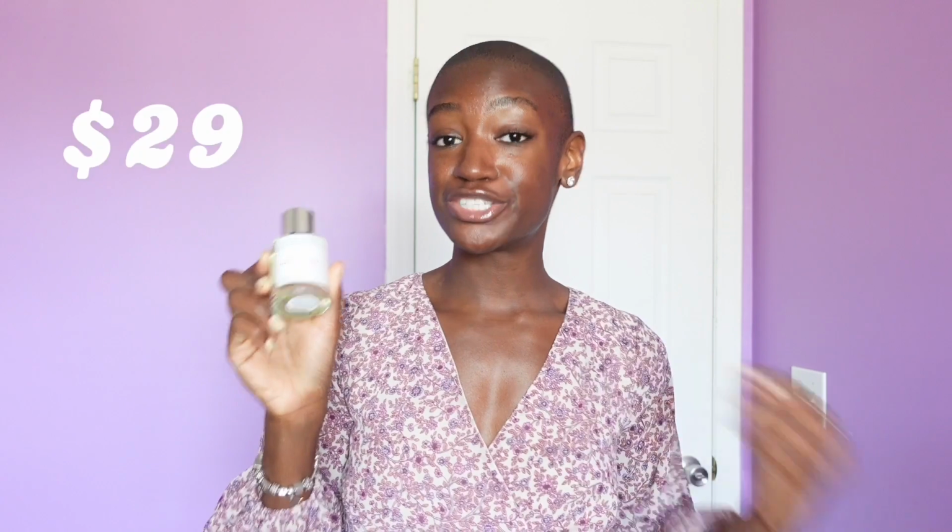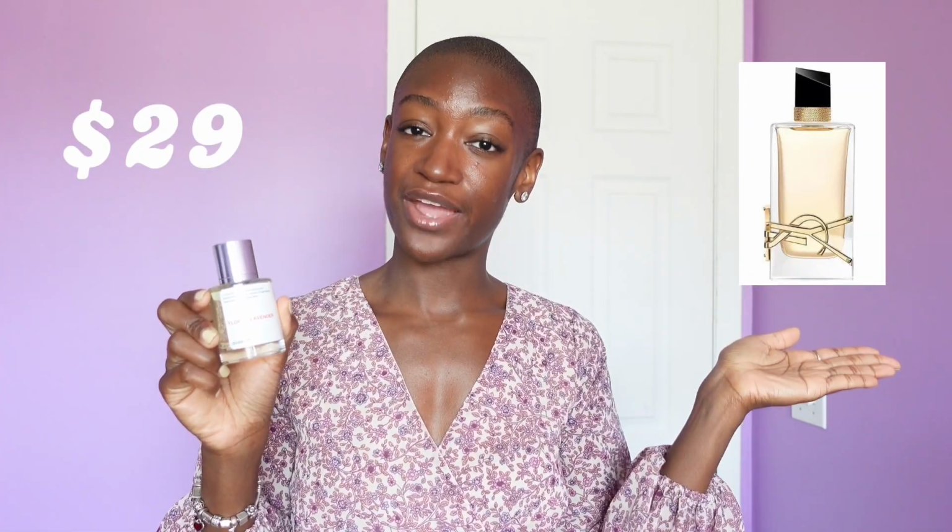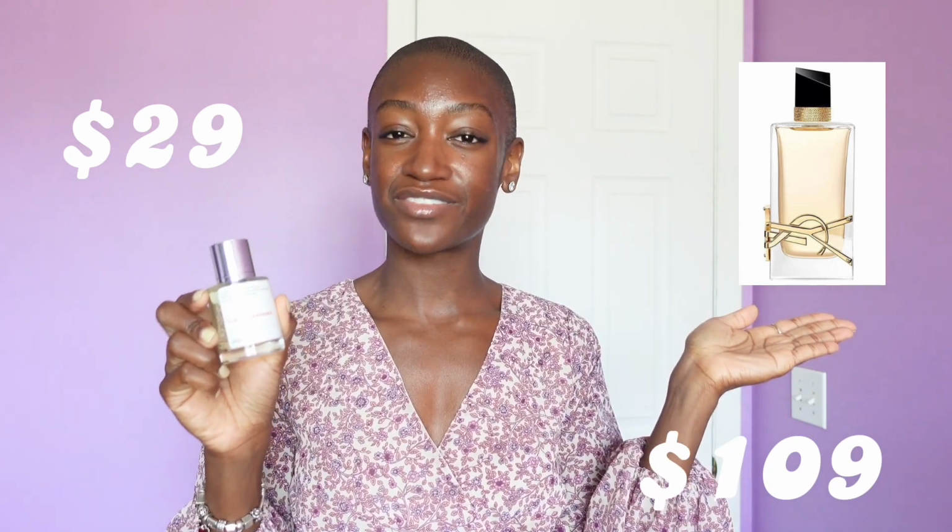This one was only $29 on Dossier versus the retail of YSL's Libre, which is around $109 for the same size. So again, super affordable. Shout out to Dossier for making smelling good more affordable. But unfortunately, this will be going back.